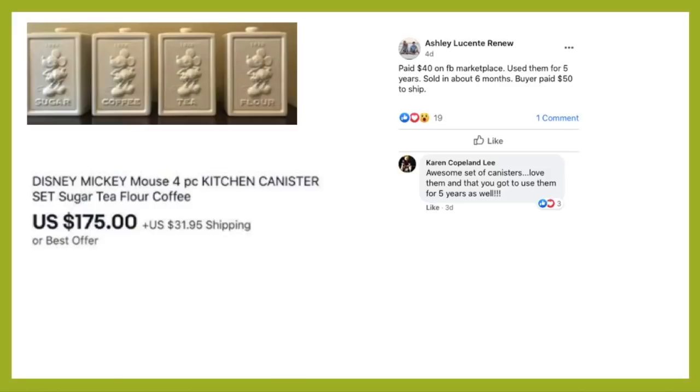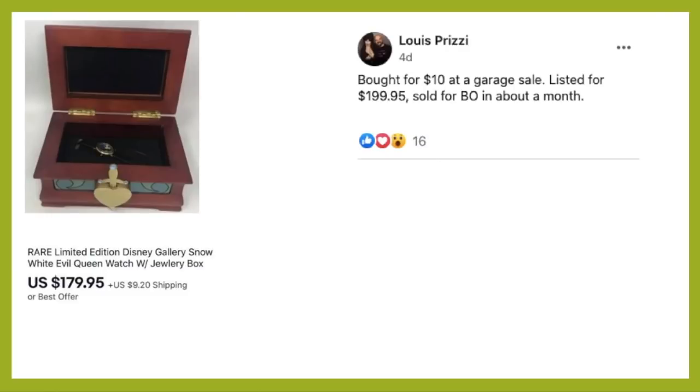Okay, Ashley paid $40 on Facebook Marketplace, used them for 5 years. Sold in about 6 months, buyer paid $50 to ship. This is a Disney Mickey Mouse 4-piece kitchen canister set. $175. Very cute.